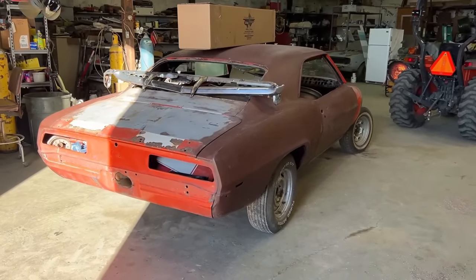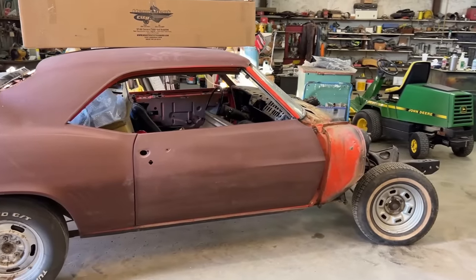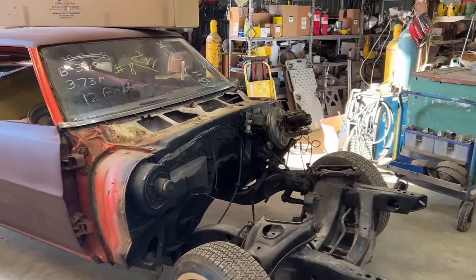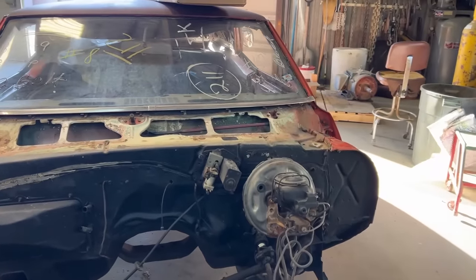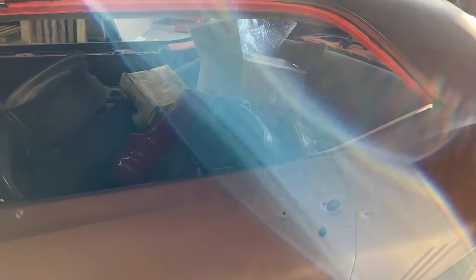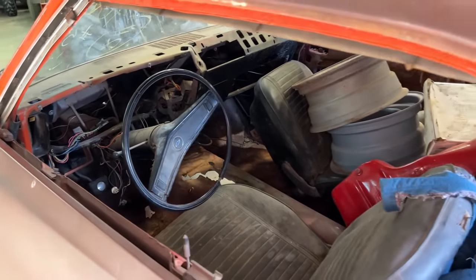This car right here is the car that I ended up buying. It's a Hugger Orange with white stripes, 69 Z28 with standard black interior and a number of other options. I will be hauling this car back to California and starting the restoration on it after I am finished with the Le Mans blue car. And as usual, I'll have a whole set of videos on the restoration of this car as well.